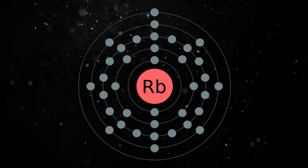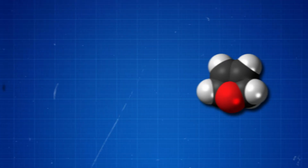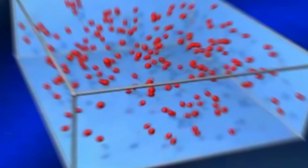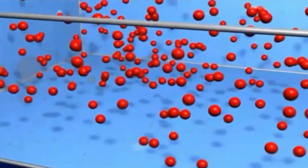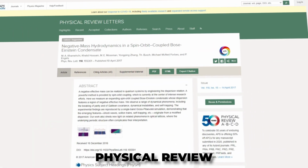Well, now some bonuses. Researchers have achieved, from atoms of rubidium, the behavior of matter with a negative effective mass. This means that these atoms, under external influence, did not fly in the direction of the vector of this influence. Experimentally, they behaved as if they ran into an invisible wall every time they approached the boundaries of an area with a very small volume. The corresponding article was published in Physical Review Letters.